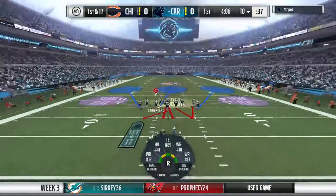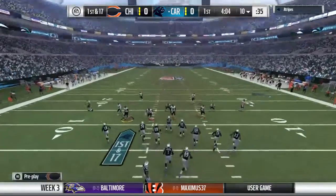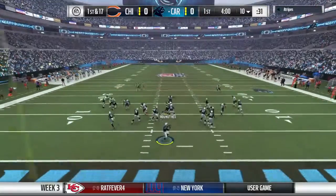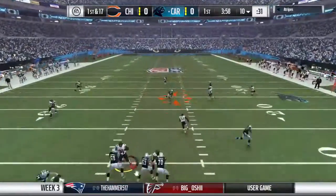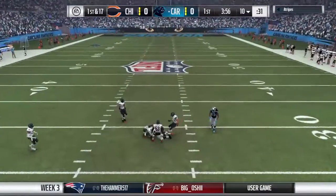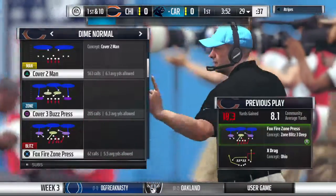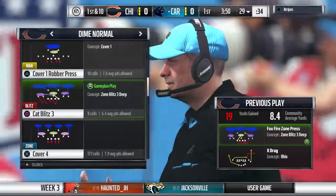Counting down toward the midway point in quarter 1. And on the outside, they're playing press coverage. From the gun, here's Newton. Over the middle here to second down, but not before he gets this football out shy of the 30 to the 29.